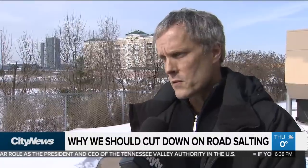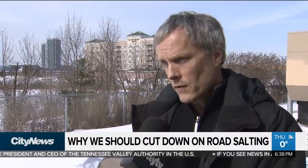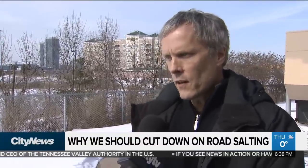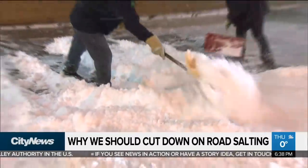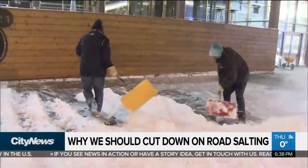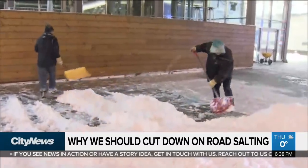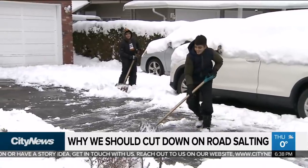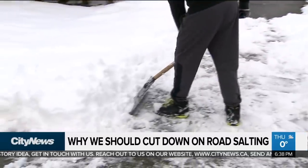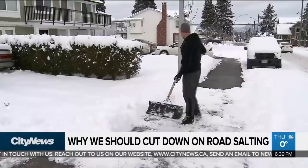For homeowners and small business owners who do their own salting, either on their own property or the walkways right in front of their properties, what we encourage them to do is something very simple. Shovel. Shovel early, shovel often, and particularly when the sun goes down, because it's warmer underneath and there's some slush that has formed underneath that snow. That is going to turn to ice, so you want to plow that off right after the sun has gone down.